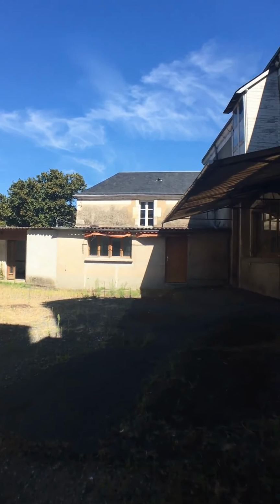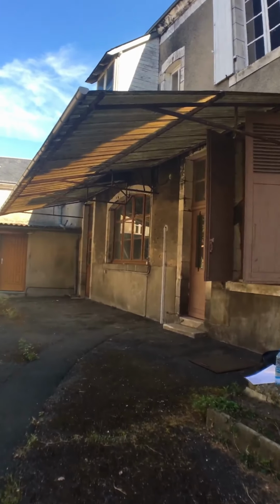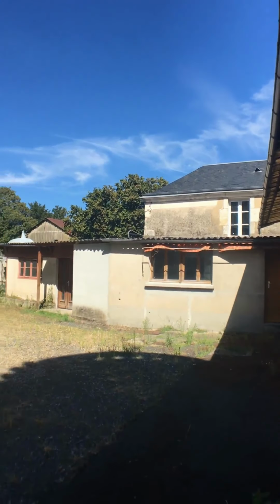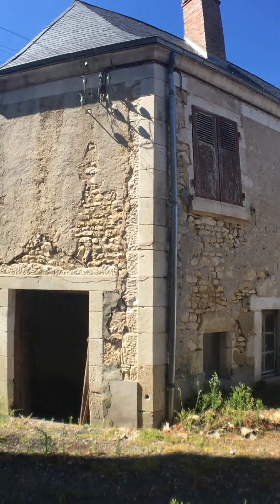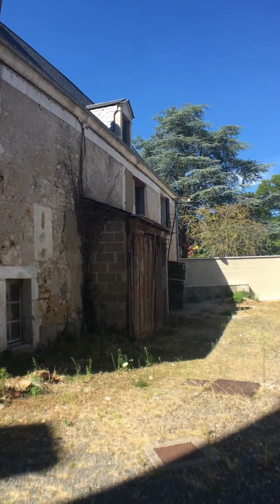Walking forward, I'm coming into the courtyard, and beyond you can see the former production buildings of the boulangerie, the back wall of the property, and then the gîte on the left, or second house to renovate, which we'll visit shortly.